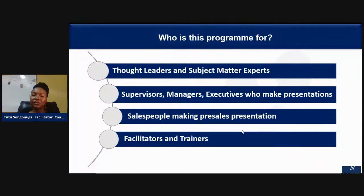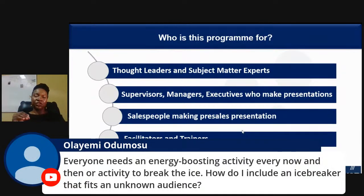Salespeople making their sales or pre-sales presentation, facilitators and trainers, people in HR, people in accounting, whatever field you find yourself in, I challenge you to come up with one reason why you need to be good at making presentations virtually and being able to master it, being able to give the kind of presentation where everybody is saying, wow, that was a fantastic presentation, well done.